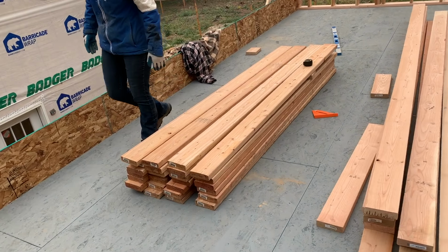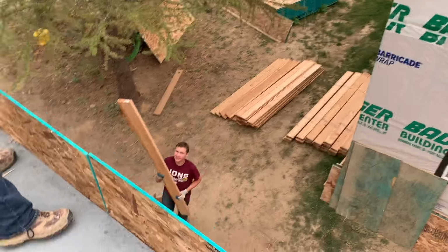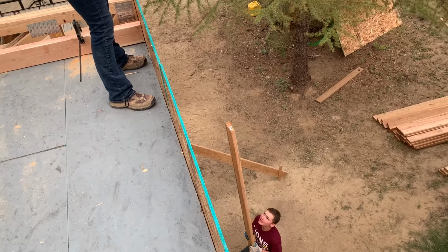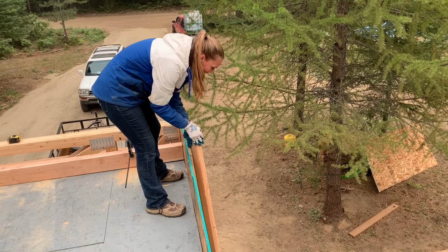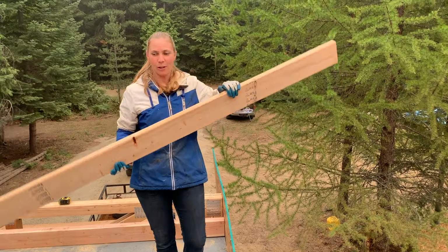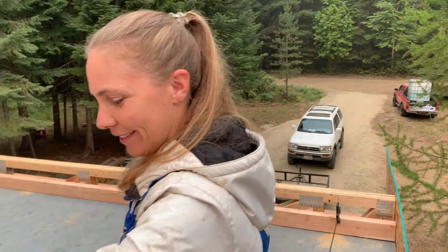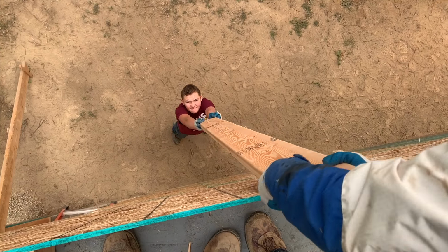These guys are piling up the studs that we need. Hauling it up from down there. This is number 28. This is how we're doing it. 28. We got 34 of these guys to get. 30.